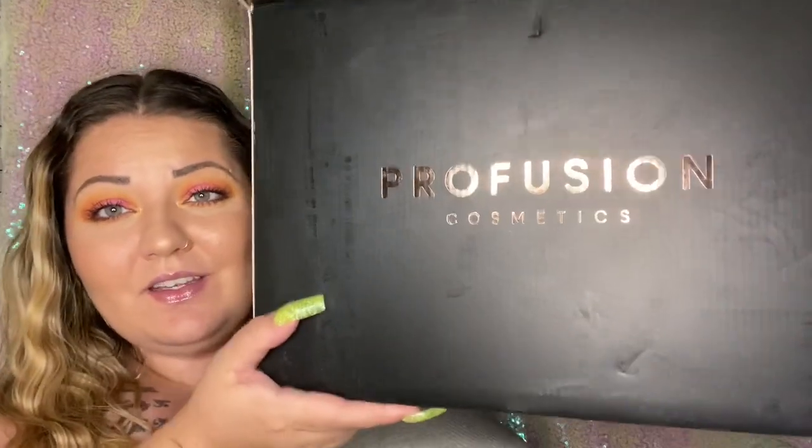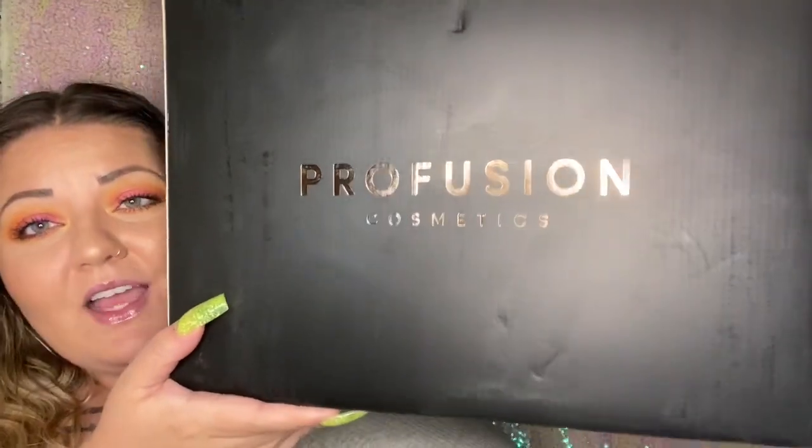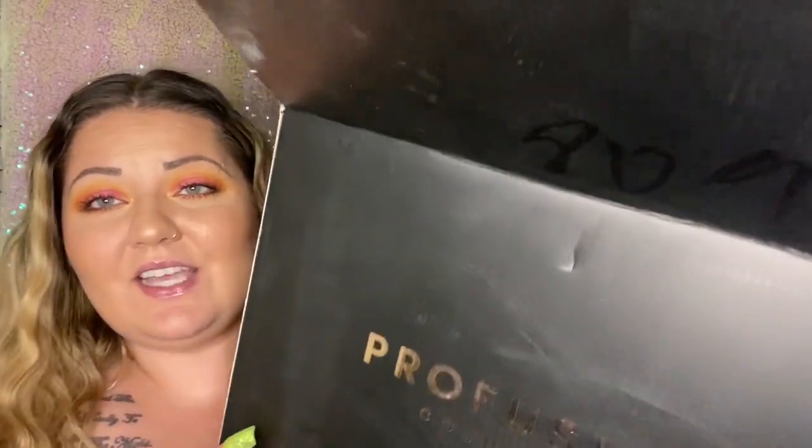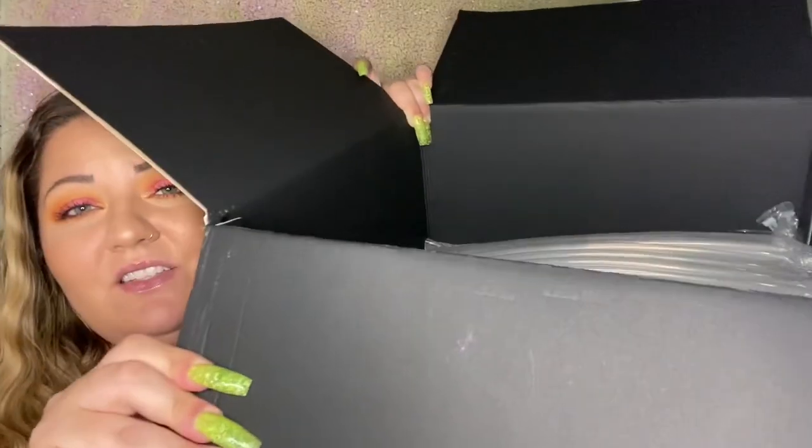And as you can see from the title, we're gonna be unboxing this giant, like I can't even fit it in the camera, Profusion mystery box. Yes, I opened it. I have not looked inside because everything is in bubble wrap, but it's ginormous. When I saw this at my doorstep, I was like, whoa, I ordered the small one. But if you're interested in what I got in my box, just keep on watching.